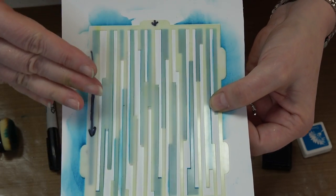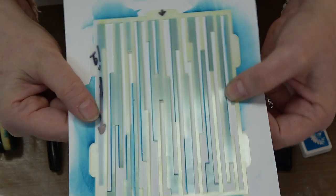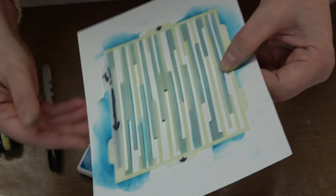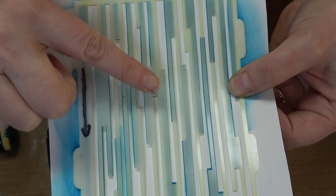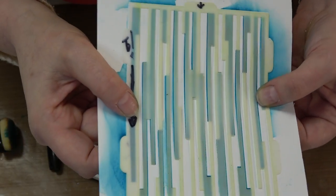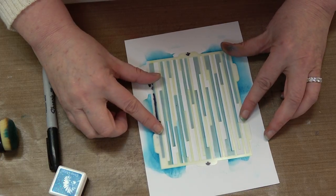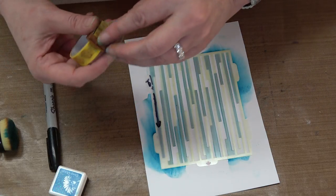It's acting as a mask. So I'm stenciling and masking off that blue at the exact same time. People ask the difference. What's the difference between a stencil and a mask? Well, a stencil lets you lay the color down. A mask hides. It keeps something from being colored. So these stencils are masks and stencils at the exact same time. I'm gonna hide my blue. Let's tape it down. Let's get some new tape.